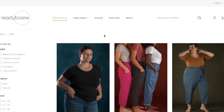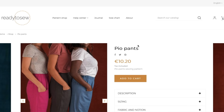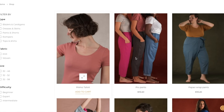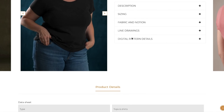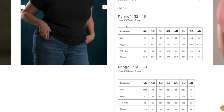Tax included. Sweet. Now we have the PO pants. Did we see any, hold on, have to go back. Did we see any size charts for this? Certainly. Sizing. I just missed this category altogether. My bad. Okay.